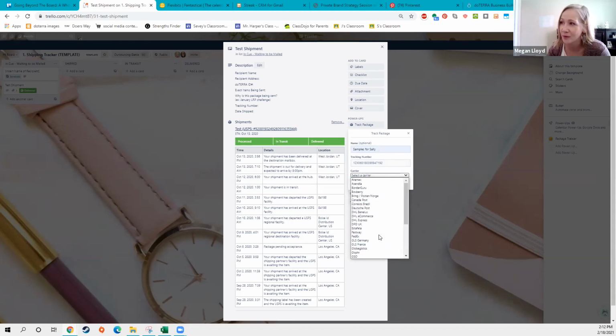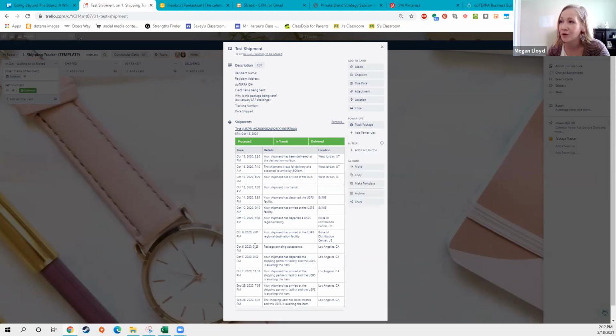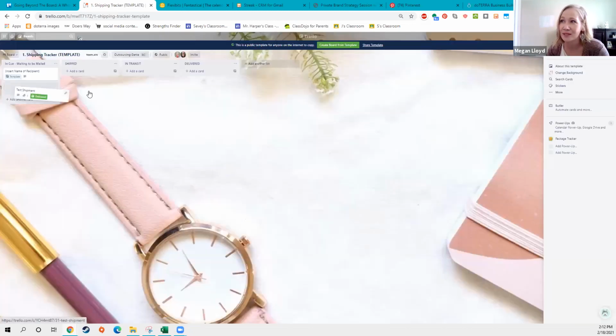It's not just for the US, it's all over. Canada Post, Brazil, Germany, all over. And once you choose that, it will auto-populate. This just pulled in automatically. And it showed me exactly where it was going and when and everything. And so on the front of the card, you can see that it was delivered.